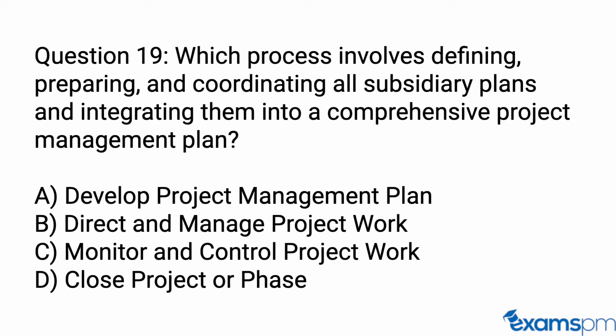Question 19. Which process involves defining, preparing, and coordinating all subsidiary plans and integrating them into a comprehensive project management plan? A. Develop project management plan. B. Direct and manage project work. C. Monitor and control project work. D. Close project or phase.